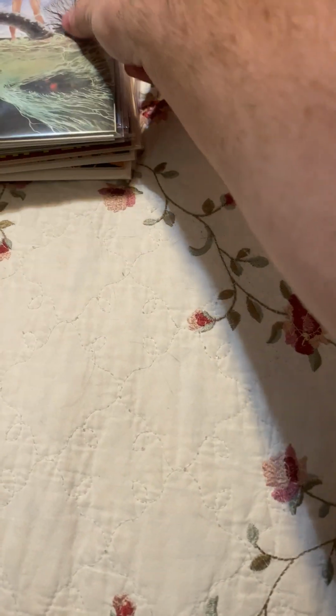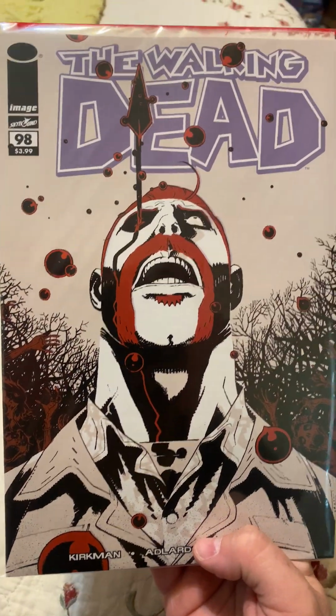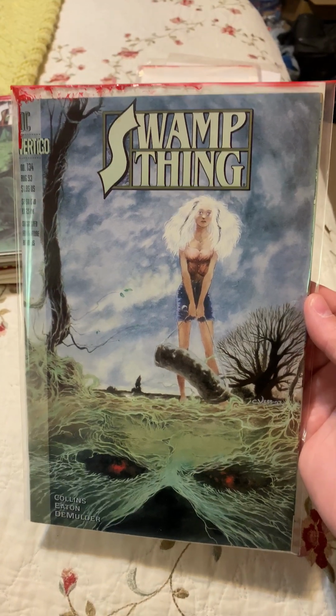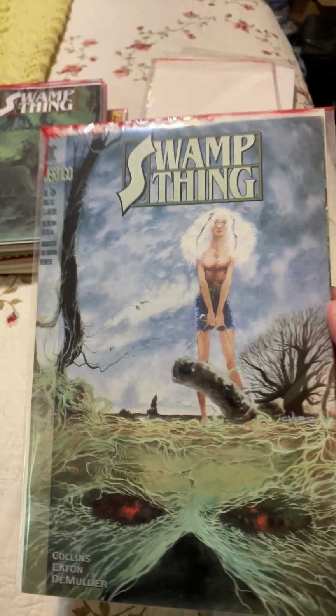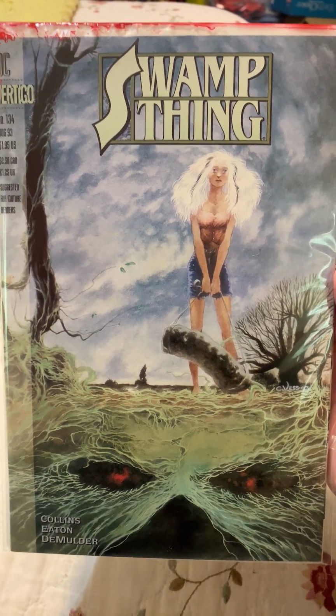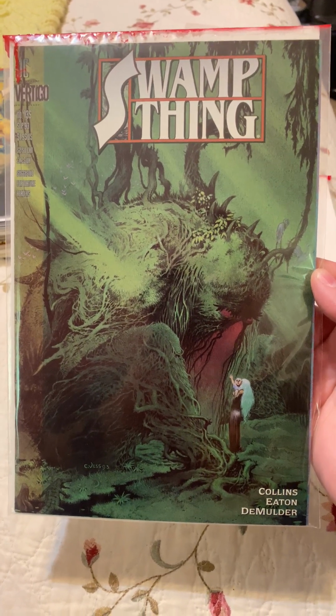Okay, and these books here were all $1 a piece because they were having a new set of dollar bins that they put in. All right, what else did I get for $1? Swamp Thing number 134, part of the Nancy Collins run, with art by Scott Eaton and inks by Kim DeMolder, which to me kind of looks like John Totleben stuff. Now, this is not an Eaton and DeMolder cover, but the inking on those books looks a lot like Totleben's inking.